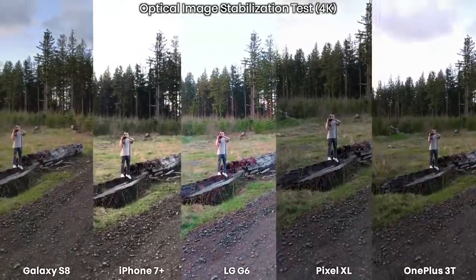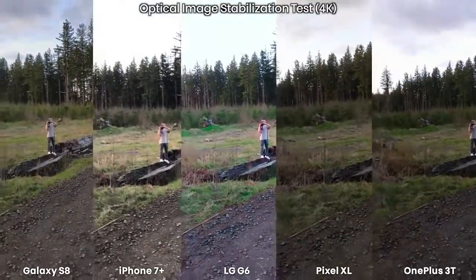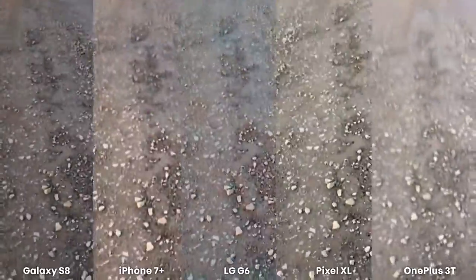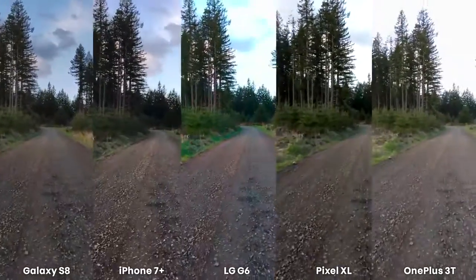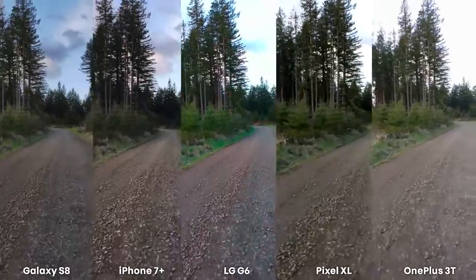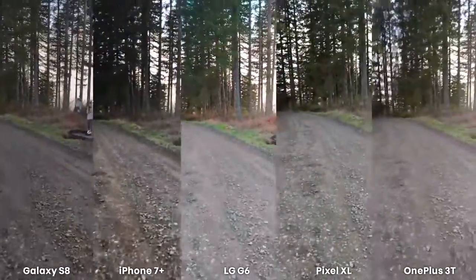All right, so I want to do a stabilization test while running. I'm going to start with walking and then slowly up the motion here. So just down this path with a bunch of gravel here. Just gonna walk normally, and it looks pretty good. The Galaxy is so incredibly stable, and I am going to start jogging here.